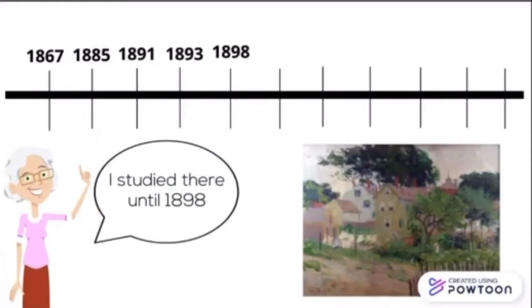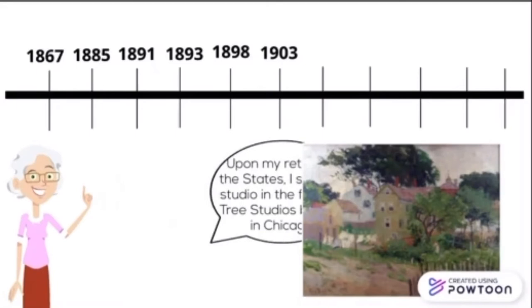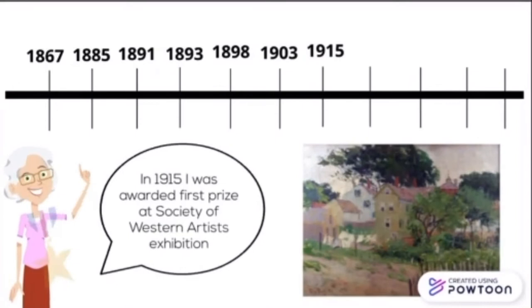After graduating, I studied with various artists in Paris and exhibited at the Paris Salon from 1903 to 1906 and again in 1911. Upon my return to the States, I set up a studio in the famous Tree Studios building in Chicago. In 1915, I was awarded first prize at the Society of Western Artists exhibition.